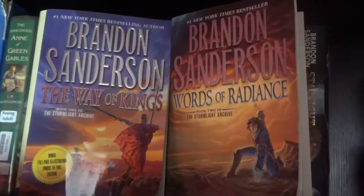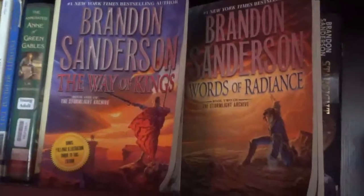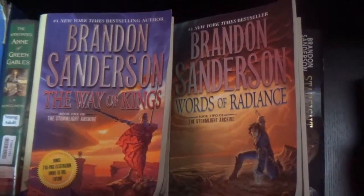Then I have Way of Kings and Words of Radiance. I love these because they have a bunch of artwork inside. I don't know if you can see them, but yeah, it has artwork inside, and I love these books. I'm currently reading Words of Radiance right now.